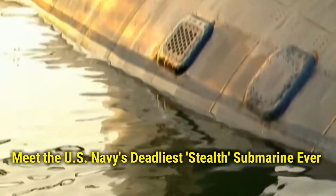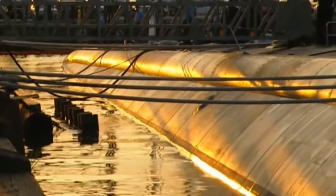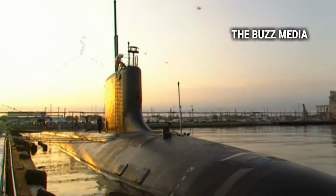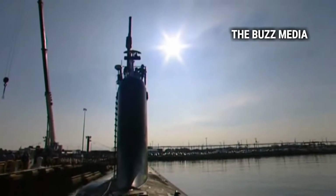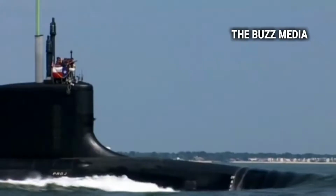Meet the U.S. Navy's deadliest stealth submarine ever. The U.S. Navy is arming a new fleet of attack submarines with stealthy quieting systems, new weapons, next-gen sonar and additional advanced undersea warfare technologies to enable its future boats to execute massive land attacks, perform covert insertions of forces and conduct reconnaissance missions undetected.